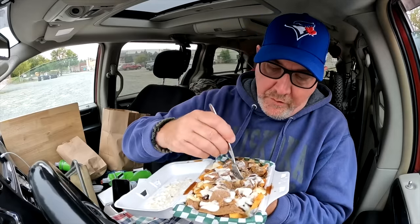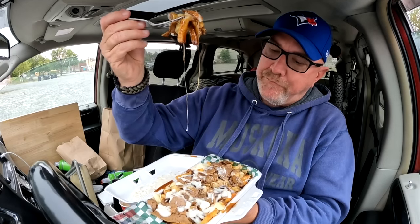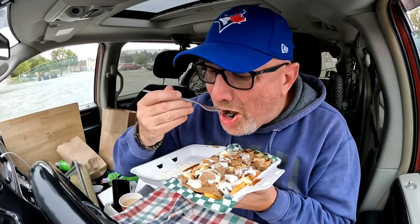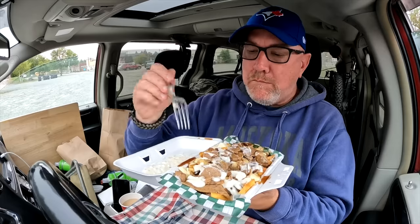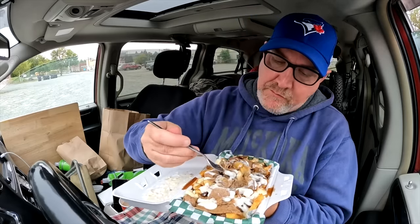All those different flavors and textures. Oh yeah, another cheese pull. I think we're gonna get a lot of cheese. See how much cheese you put on there? No one has $14. Cheese curds are expensive, and that's why poutine is expensive.